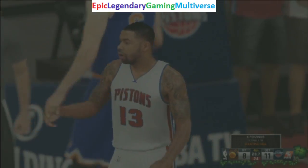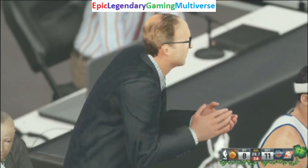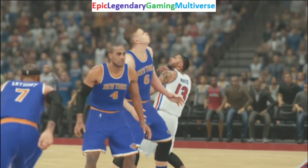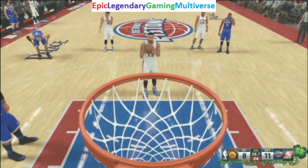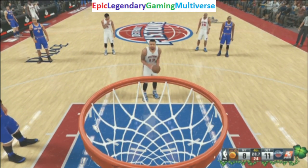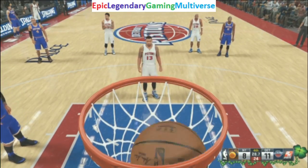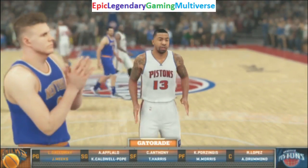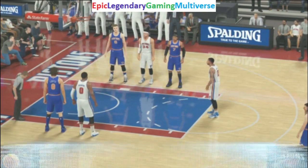And 2 free throws coming up as he misses that one. Drawing the whistle and a lot of contact there. Shooting for Detroit, Marcus Morris. He hits the first one, and that gives them a 4-point cushion. Jackson, he's checked in for Jodie Meeks. And a switcher also for New York. Calderon's checked in.